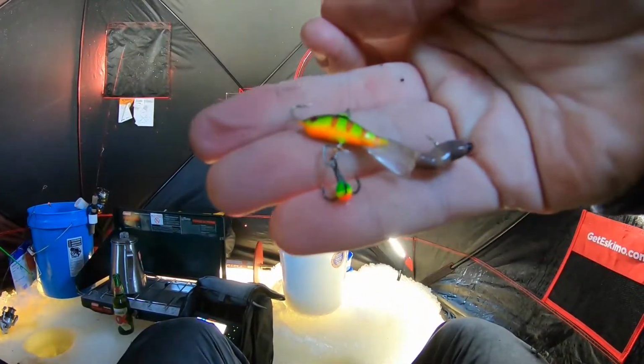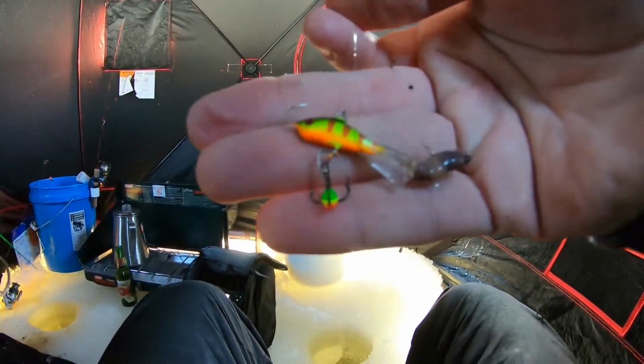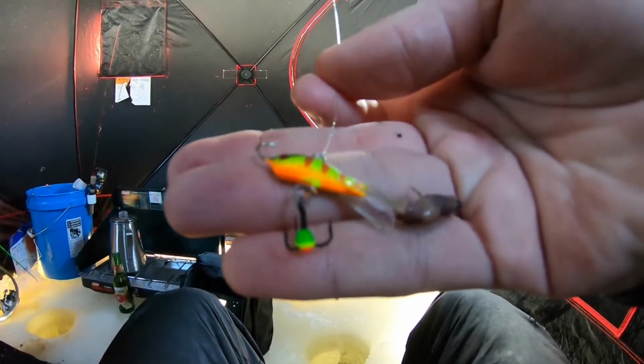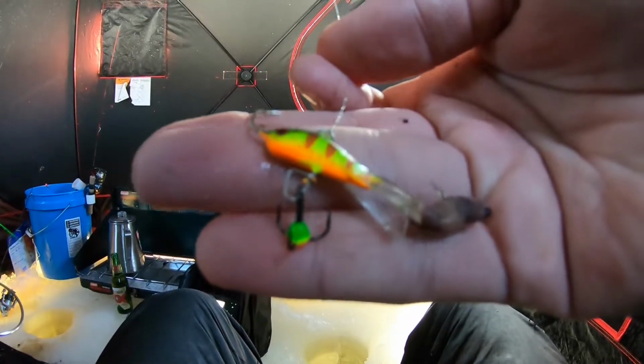Well guys, it's been a little while with the Baltic and I haven't got a bite, so I am going to switch baits again. I think I'm going to put one of those Widowmaker jigs on, and I might just tip it with a wax worm or a regular worm and see how that goes.